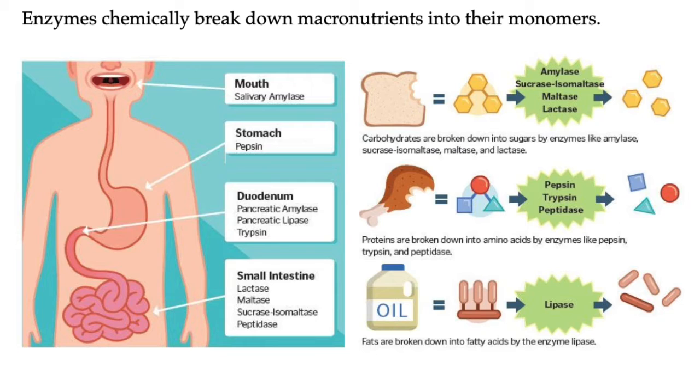And that chemical breakdown by enzymes of the macronutrients, which are mostly polymers, into their monomers, is key to the digestion of our food. Our cells will only absorb food molecules that are in their basic monomer form, and our circulatory system will only absorb the nutrients from food in those basic monomer forms also. So any food polymers that are not broken down into their monomers by enzymes are simply not absorbed into our bloodstream and do not make their way into our cells.